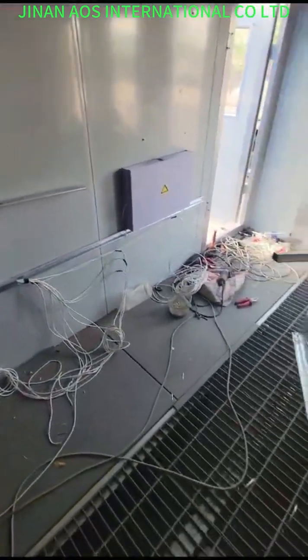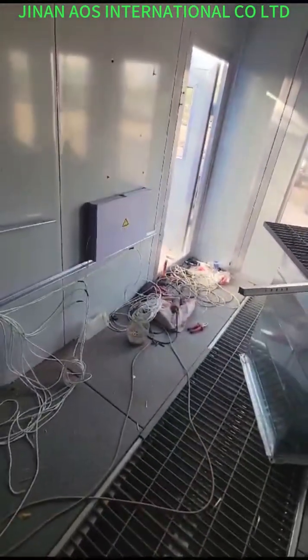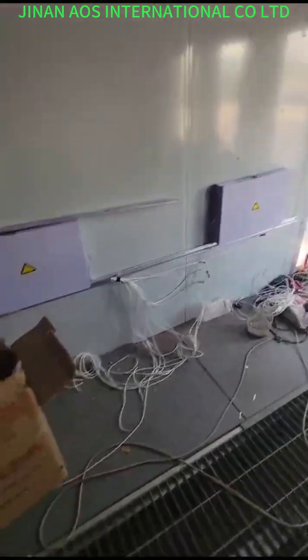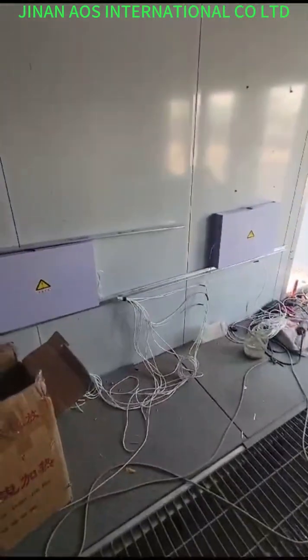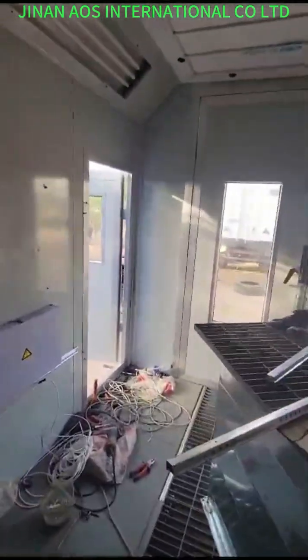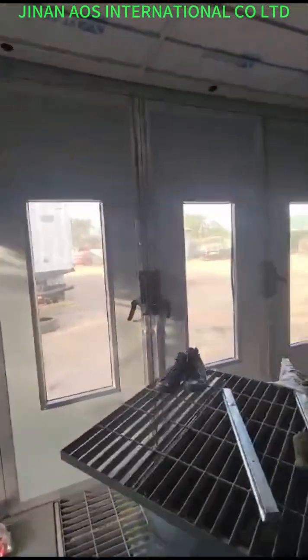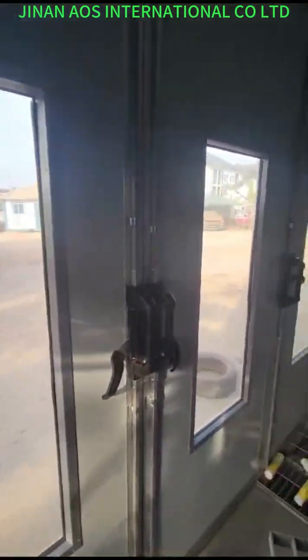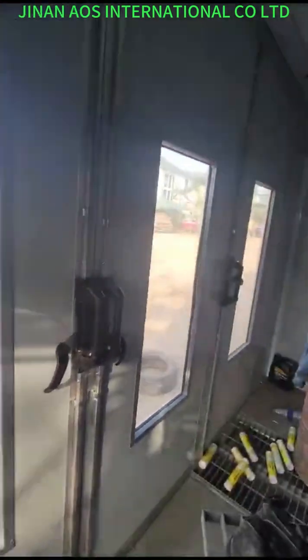The wiring is almost done. It just needs to push all of these wires into the box, the fuse box. But yeah, I've come a long way, a very long way. We thank God for it. This is the front entrance for the cars to drive through. And this is the service door.